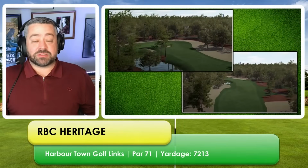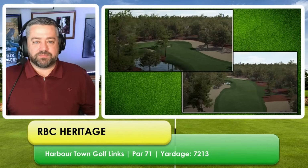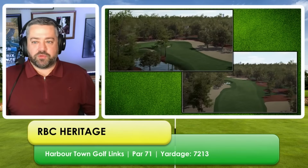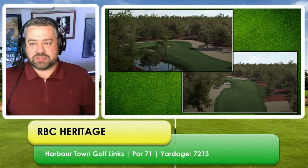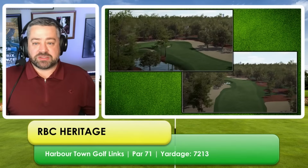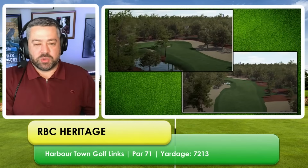Weather looks to be absolutely fantastic on Thursday, Friday, and Saturday. Maybe a chance of rain late on Sunday, but I'm sure they're going to be able to get this tournament in. So expect beautiful weather throughout. Accuracy off the tee and accuracy on approach shots is going to give players a really good chance to go low over four rounds. Nick, I think someone gets to minus 18 as the winning score with the perfect conditions.